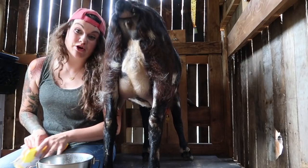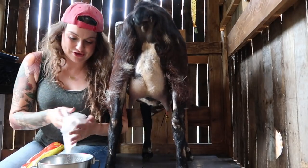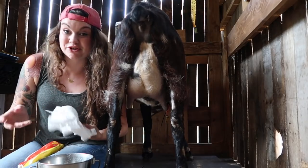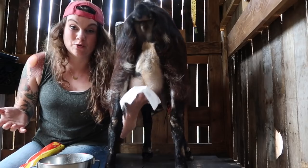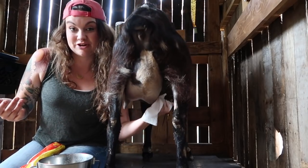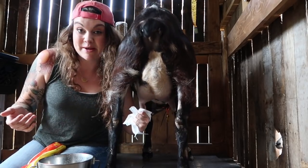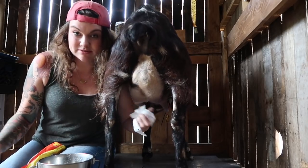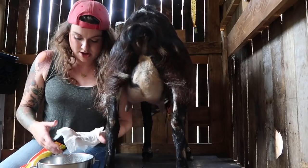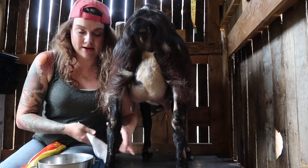Here's the cool thing about this collab. I've already learned some things that I want to do differently. Now, up until this point, I've just been using wipes to wipe down my girls' udders whenever they come in before we milk, and then wipe them down whenever we're done. It's worked. Several people that I know that raise goats do it this way.